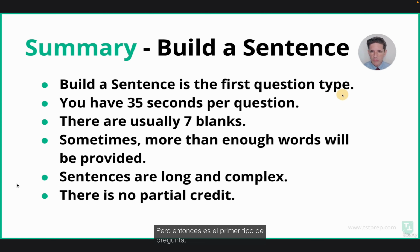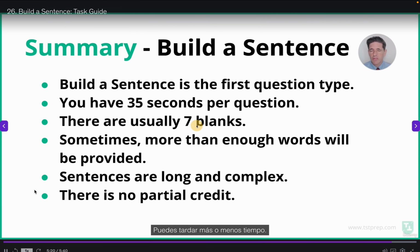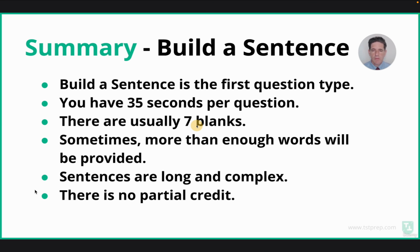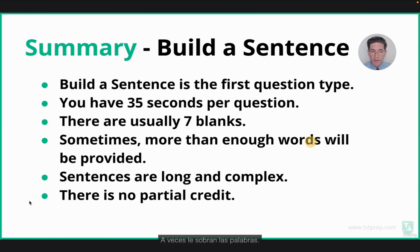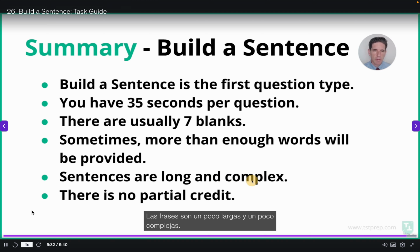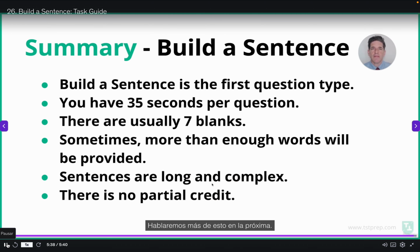So it's the first question type. You have 35 seconds to answer per question. You can take more or less time. It's up to you, but just make sure you finish on time. Usually 7 blanks. They sometimes give you more than enough words. The sentences are a little bit long, a little bit complicated, complex, and there's no partial credit. All right, so that's the introduction. Let's talk more about this in the next one.